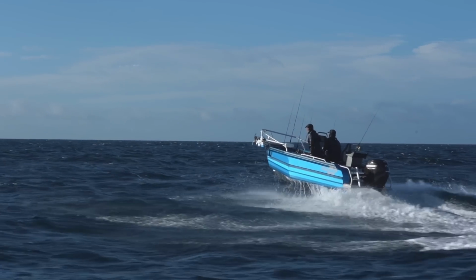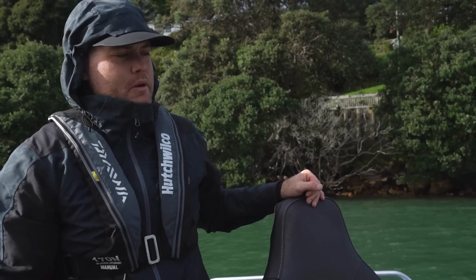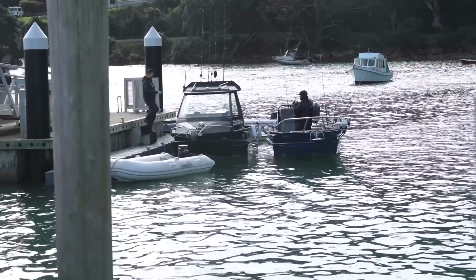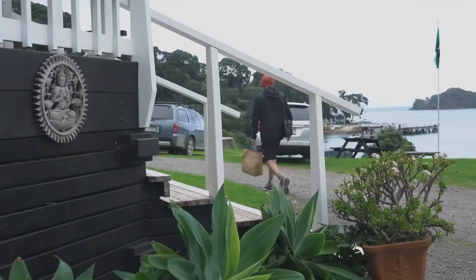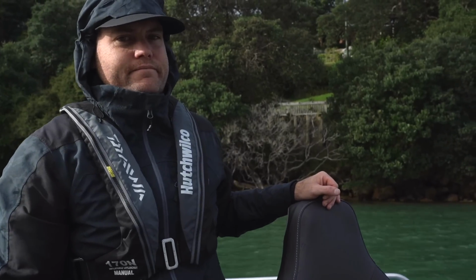I guess in that chop it handles really well. It's a big crossing across the barrier from the mainland, so now really happy with how the boat performs. So do a little bit of unloading, get set up in our accommodation and go and give the fish a hard time for the afternoon. So looking forward to it.